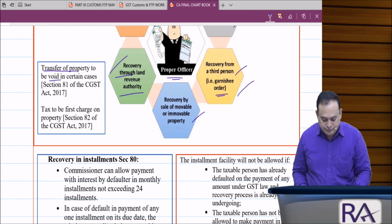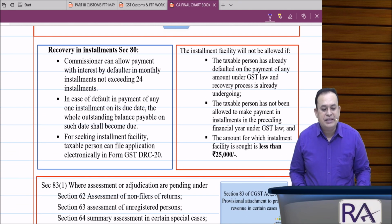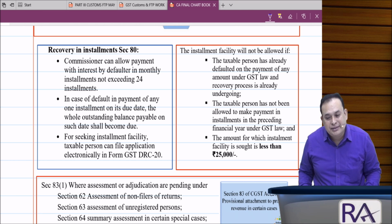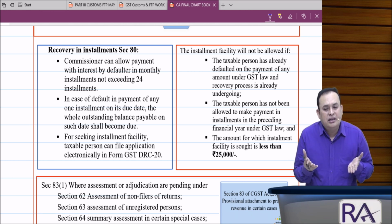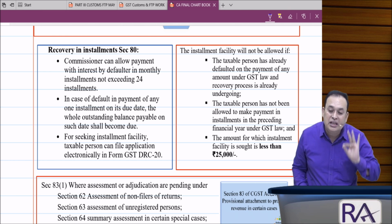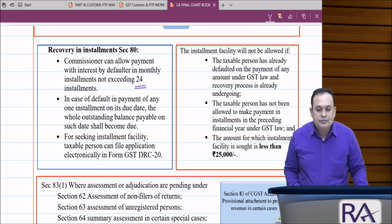Further, Section 80 of CGST talks about this. You ask me to pay 7.5 crores. That much where do I have, sir, to pay? I will pay, sir. Allow me to pay in installments, sir. Allowed. In 24 monthly equal installments allowed. Is that clear, sir?